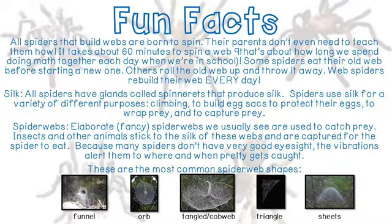Here's some information on silk. All spiders have glands called spinnerets that produce silk. Spiders use silk for a variety of different purposes: climbing, to build egg sacs to protect their eggs, to wrap prey, and to capture prey.